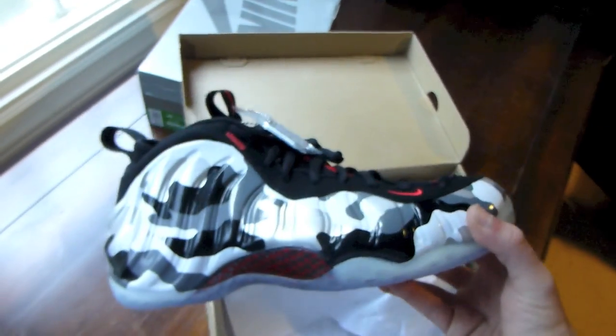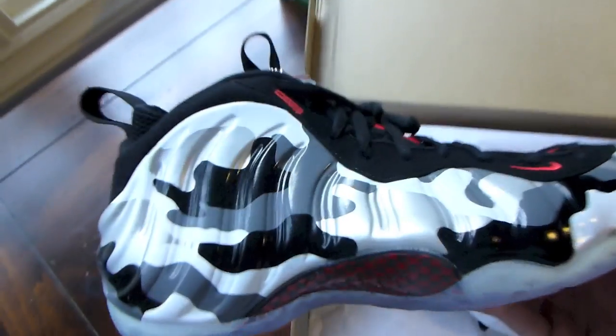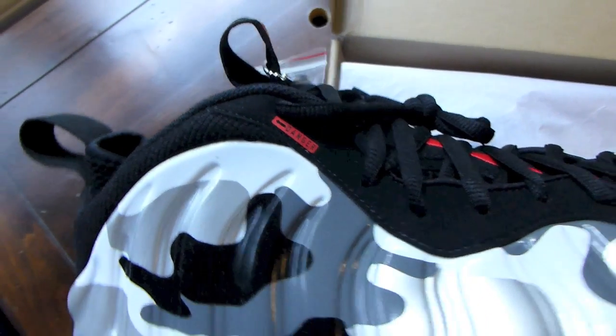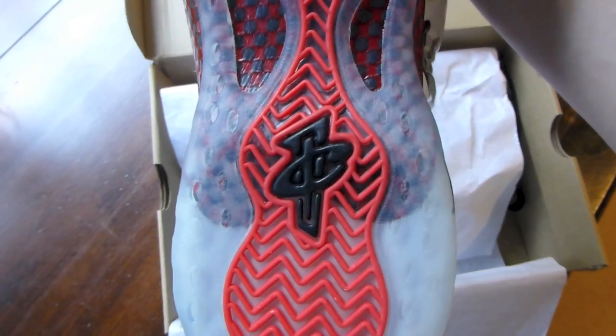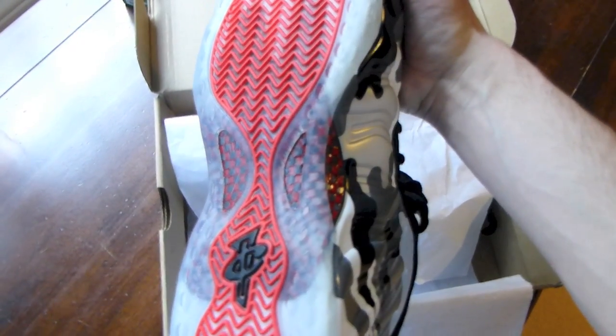So there's going to be a lot of reviews on these. Don't need to go too in-depth. But you guys know, danger on the outside, no step on the inside. It's your clear icy sole with your red in the center. Black Penny logo with your black and red carbon fiber.